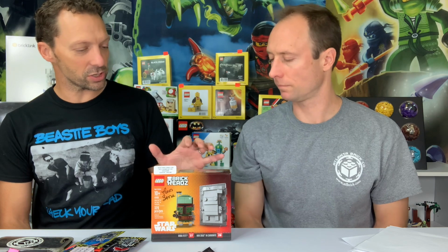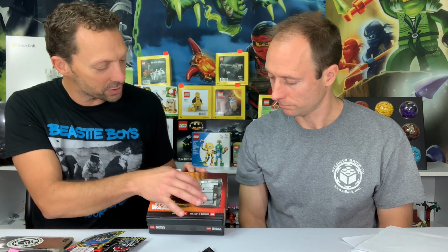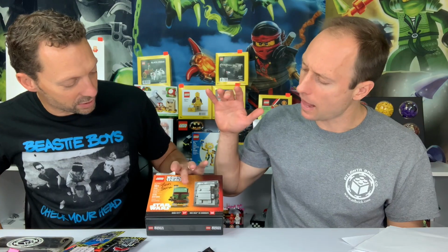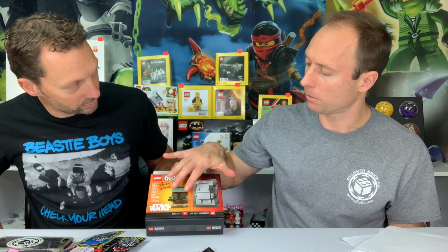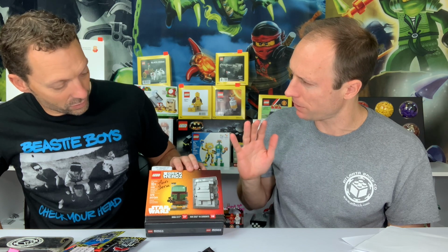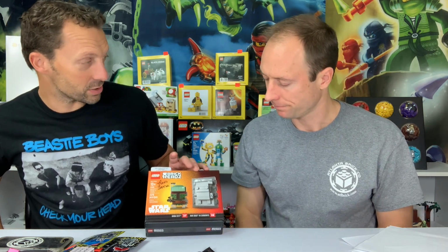Speaking of exclusive packaging, a lot of your San Diego Comic-Con sets and New York Comic-Con sets are not really exclusive in the parts. It's just the packaging that's exclusive. So this is the Boba Fett and Han Solo in Carbonite exclusive set, and I'm not seeing really any exclusive parts in there except a couple of the printed parts, like Han Solo's eyes, Boba Fett's belt, and the ding on his helmet. And they made a regular Boba Fett by himself, right? The BrickHeadz. Yeah. But he was slightly different. The print was different, or do you know? I'm assuming so. I would hope so, right?